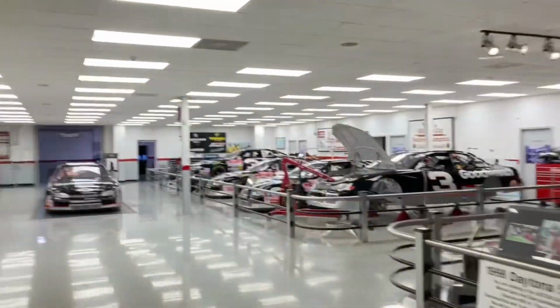Dale, meet Dale. We are here at the RCR Museum. All right, everyone, we've made it for our first stop here at, where, Dale? We are at RCR Museum. We're at Richard Childress Racing, checking out the Dale exhibit and everything in the old race shop. So let's see what they got going on.